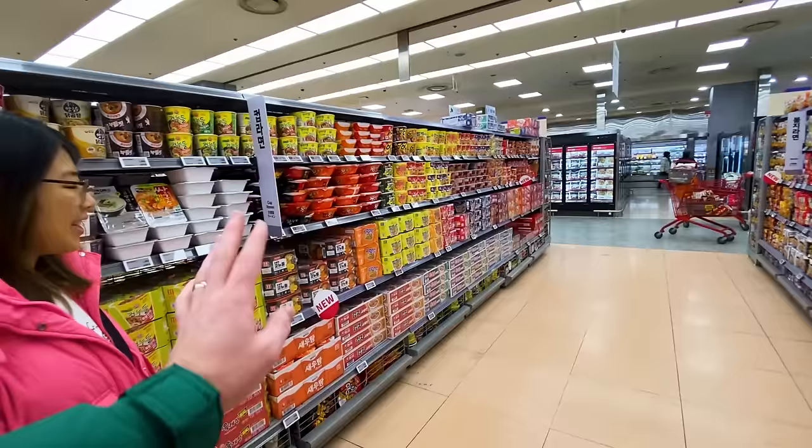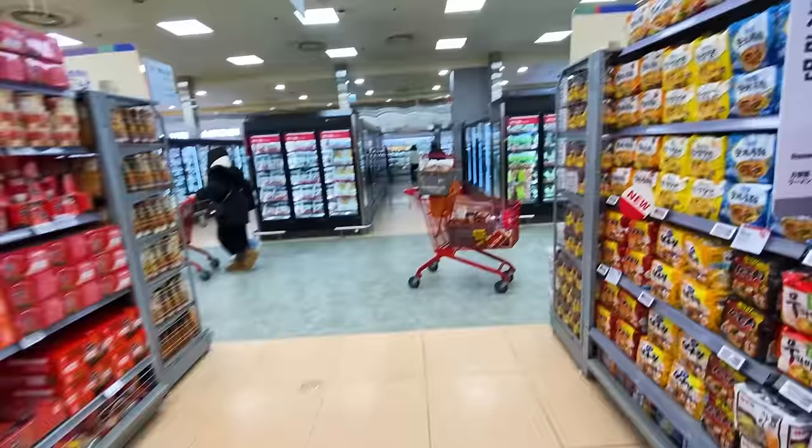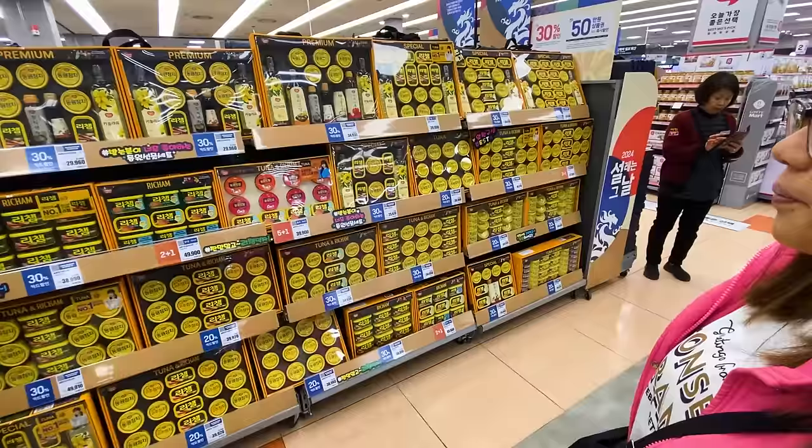And the section could not be bigger. You name a flavor, they've got it. Probably 3 different companies have it. So it's a buyer's market here in the ramen section. And I guess this is the first time I've seen the supermarket really sells gifts.